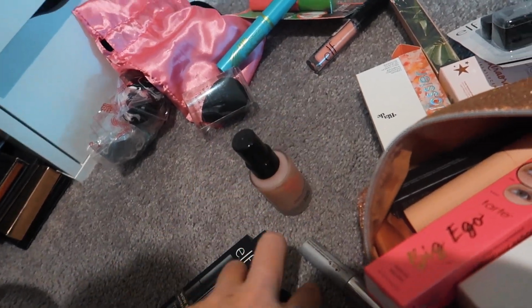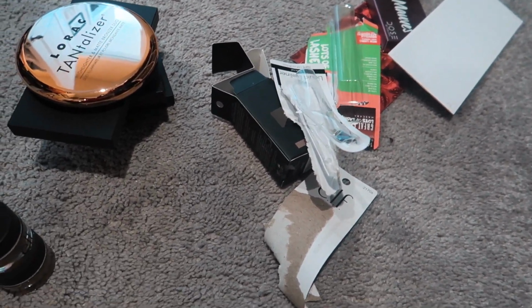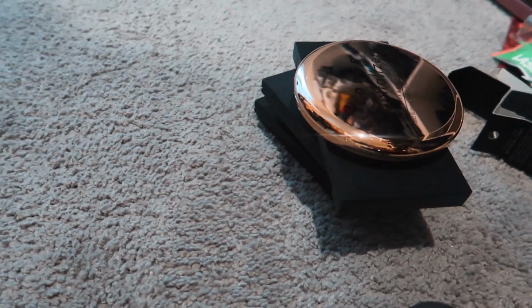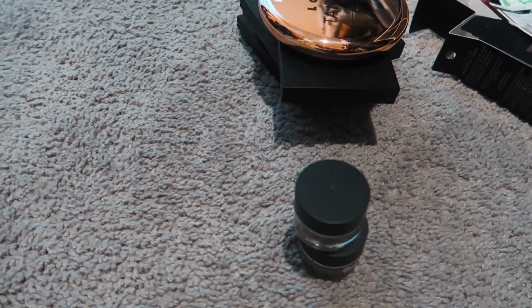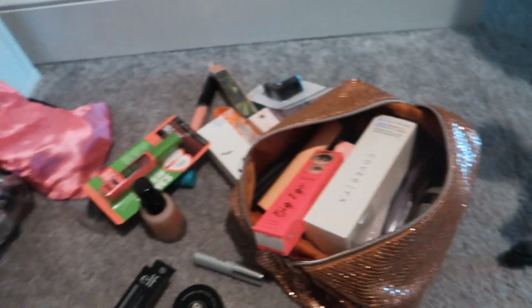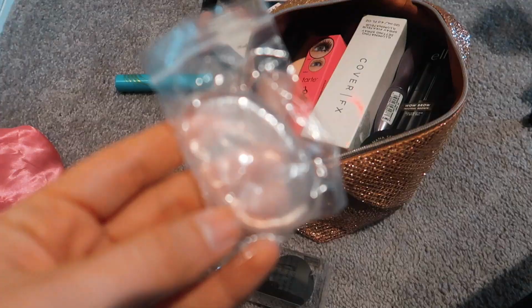So yeah, I'm taking some of this stuff out of its packaging, and I'm going to get rid of the packaging just because it sometimes takes up too much space. I also pulled out some products that I'm not sure I'm going to keep, so I'll try to use them and see how I like them and decide from there. I feel like I've been sitting here for a while and I really only emptied 2 drawers.